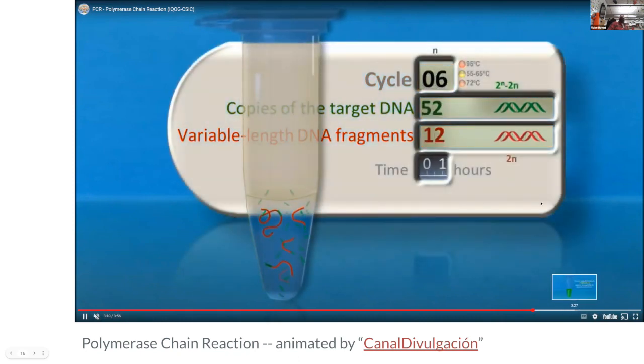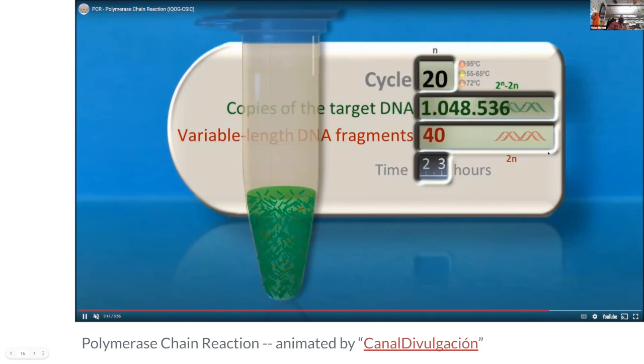And as we move through these different pieces, you go through a certain number of cycles and your target DNA turns into very, very large amounts. And this fragment is very, very small. You'll notice they're counting in hours.